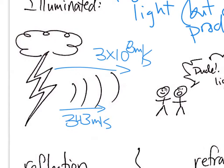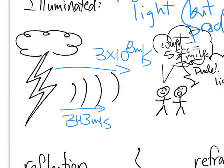So you have probably done that thing where you count. So if you count, so this person's going to give some instructions. Count seconds, and 5 seconds equals 1 mile. What on earth does that mean? So the reality is that the light gets to you basically instantaneously. If you're in the same mountain range as the lightning, the amount of time it takes is going to be something very, very, very small.